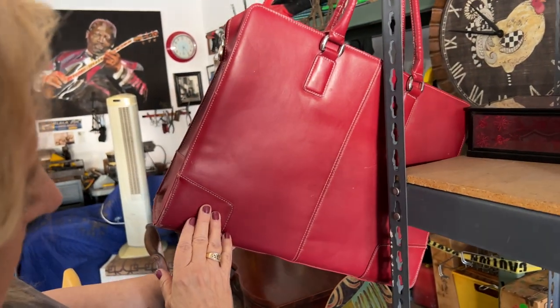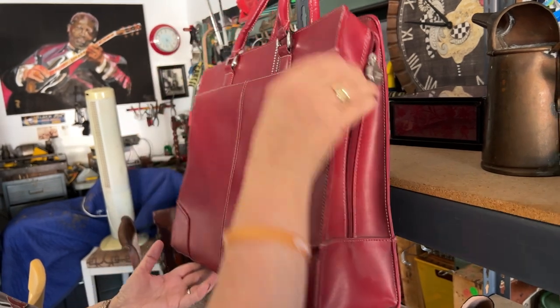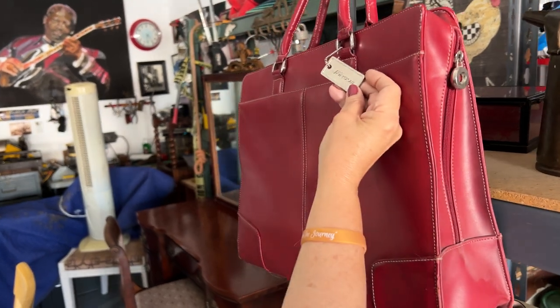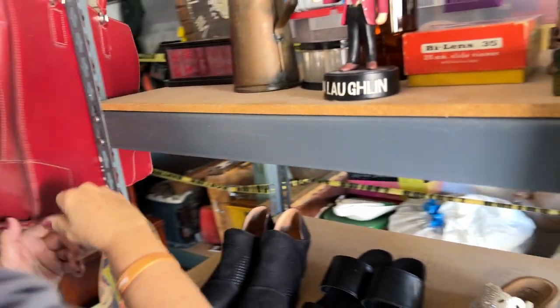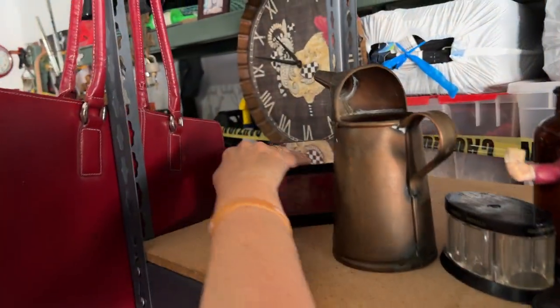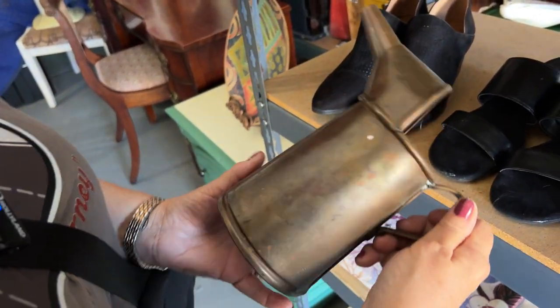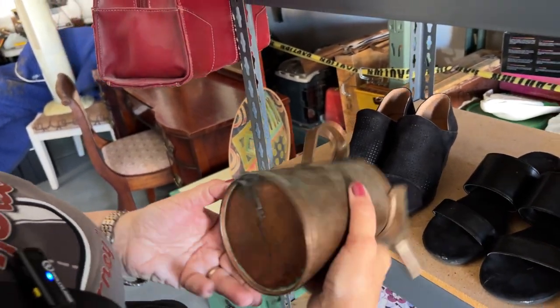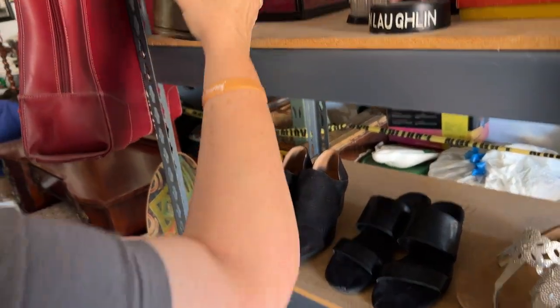This is a briefcase, it looks like. Kind of large, kind of briefcase-y type piece. And let's see who makes that. It's made by Targus. Does that sound familiar? Computer cases. And let's see what this is. It's a glass box, and this looks like an old oil can. Old copper oil can. That's definitely an older one.